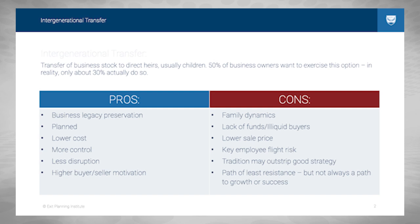Family dynamics. Maybe the kids don't want to take over the family business. Maybe they're not qualified. The next one is lack of funds, illiquid buyers, lower sale price, key employee flight risk, and then tradition may outstrip good strategy. And then just because it's the path of least resistance, it's not always a path to growth or success.